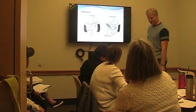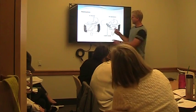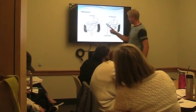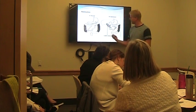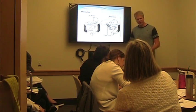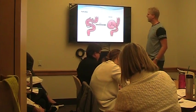So malrotation is quite common. How will this present? Well, you're going to have massive abdominal distension from the stomach. You're not going to hear bowel sounds distal to that. Most of the signs are going to be proximal to that. And you're going to have vomiting, vomiting, vomiting. So malrotation is quite common.